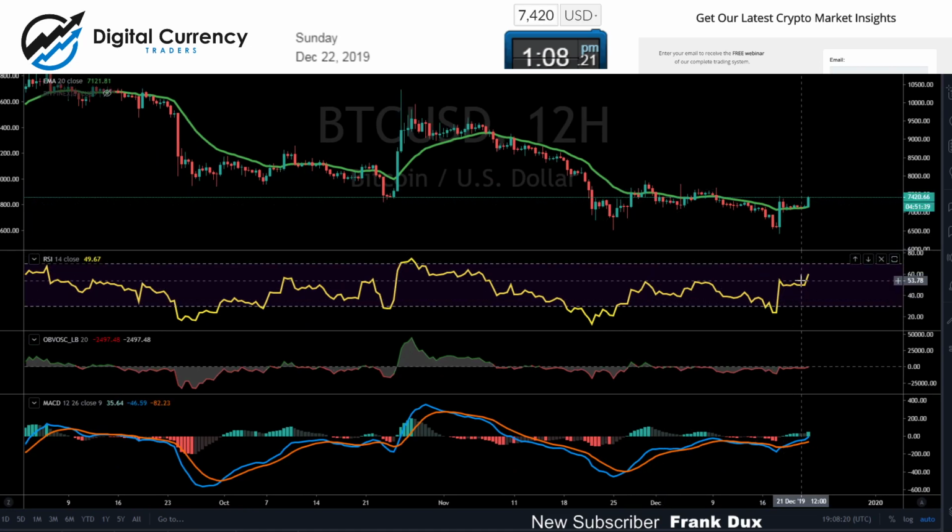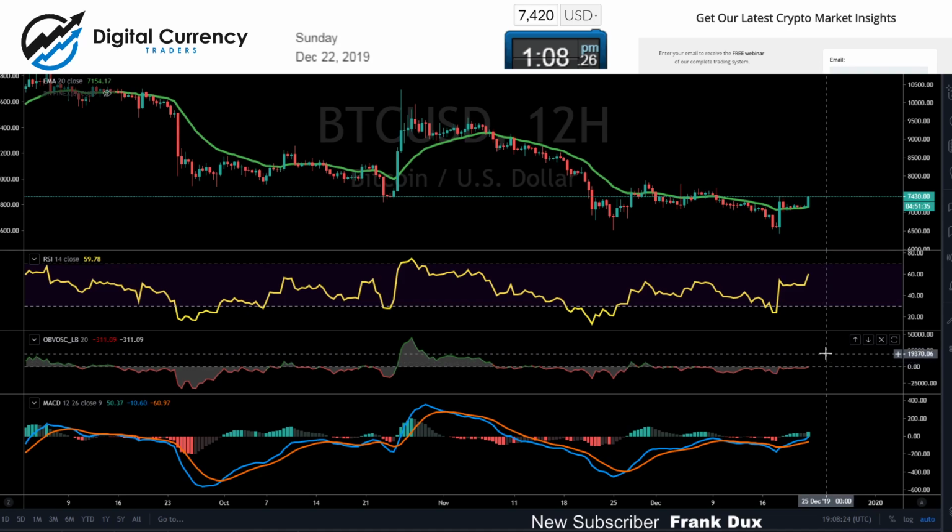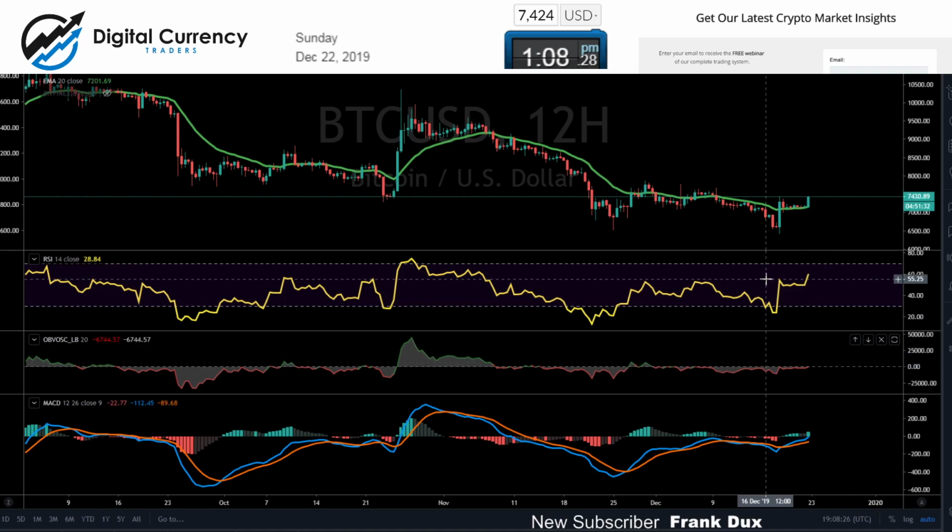12-hour time frame. Looking good, looking good. This is all crossed positive. Still not enough juice there, although it sounds like it's coming in right now.